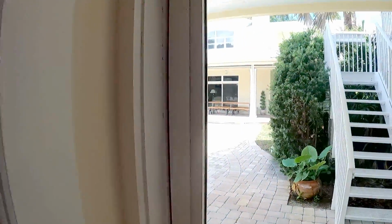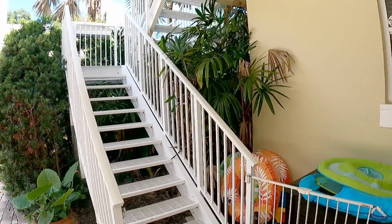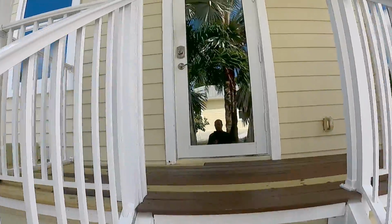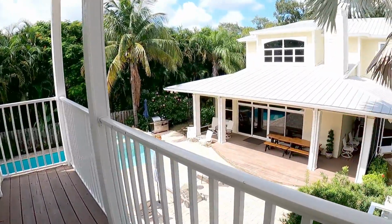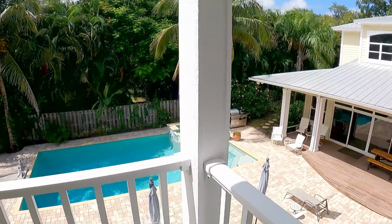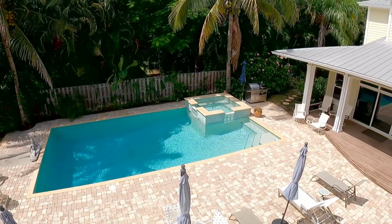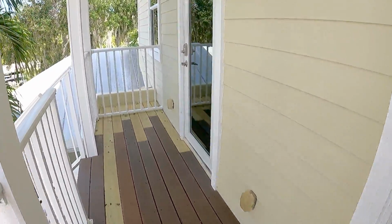So headed back out through these doors, we'll head up to two additional bedrooms as well as our last full bathroom of the home. Now before I show you inside, I just want to show you this absolutely stellar balcony that overlooks the outdoor area of the home. You can see that the current owners are repairing anything that needs to be done. This wood here is just waiting to be stained.